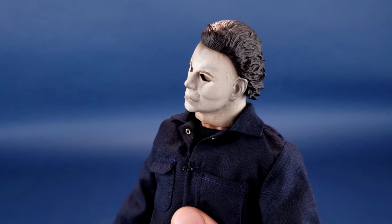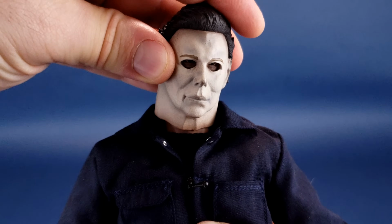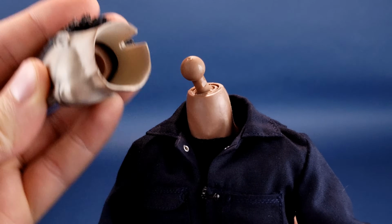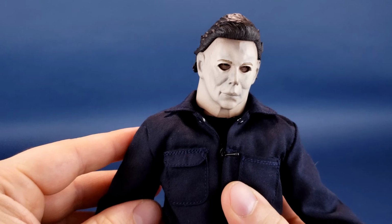I really regret now, I'm sure he was really regretting getting that beer, but you can pull that off quite effectively. Sometimes when you are rotating the head back and forth, the head does sometimes free itself from the ball joint, but again, it's very easy just to snap that back into place. Oh, such a good head sculpt.